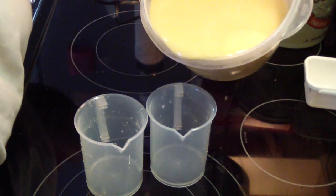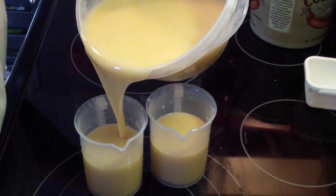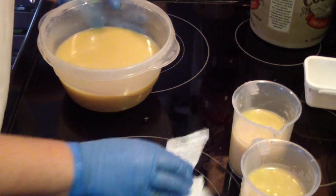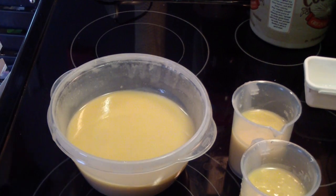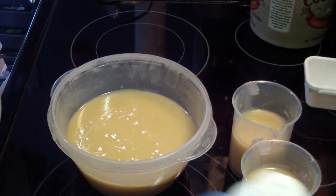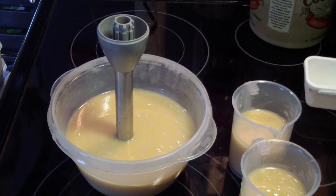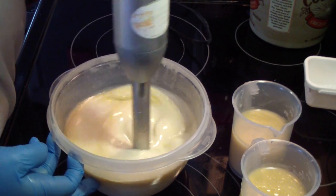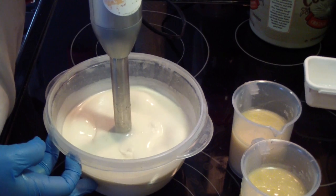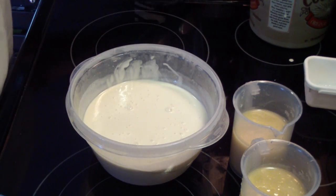I just had to rinse out these containers. So this one's going to be white, or an off-white, you know. Shooting for a white color. See, that's good. Doesn't have to be, you know, stark white.